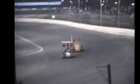Down the back they go through the number 3 corner. Woo, Kerr picking it up here on the front. In this number 1 corner they go. Through the short chute, they go down the backstretch into number 3. Kerr on the ball, slows down a little bit in that number 3 corner. Turning it on through the 3rd into the 4th, down the front. Here they come.